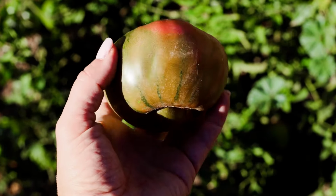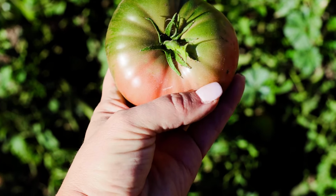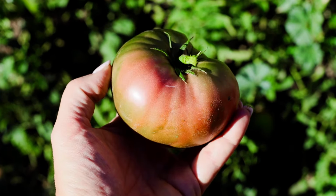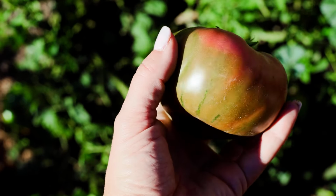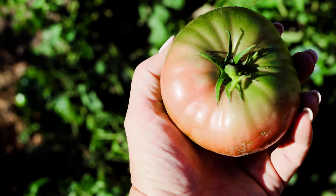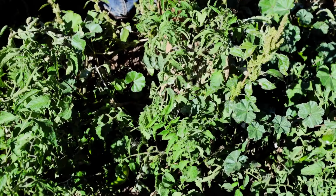I want everybody to pay attention here. See this tomato, kids? It's not fully red yet, is it? No. This is actually when it's best to pick them. People think that vine ripened completely are best, but it's actually better when you pick them just before they're ripe and let them ripen on your counter, okay?